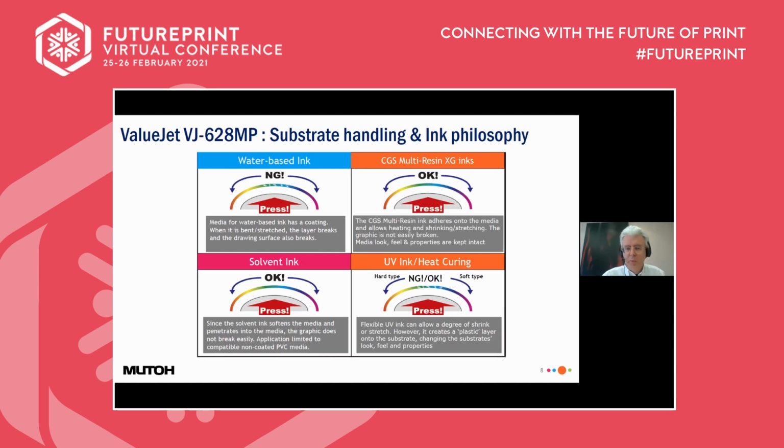For example, with water-based ink, it's a bit of a challenge because you need a coating, and usually those coatings cannot take bending or stretching, and certainly not shrinking. A solvent ink could also do part of the solution, but usually there you have a resin which is only linking to one particular type of substrate. And with UV, as Heiner explained, there are also limitations, specifically the degree of shrinking and stretching which they can take, and more important even, the look and feel of the substrate, which is usually covered with UV ink. So then we came up with the multi-resin inks that keep everything intact in terms of look and feel, but also will adhere to many types of substrates, including the allowance of shrinking and stretching.